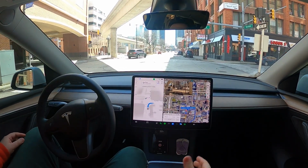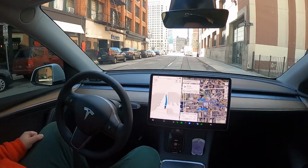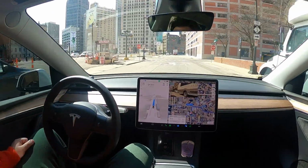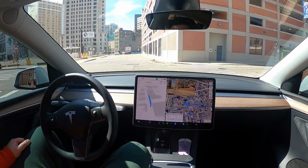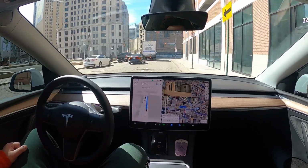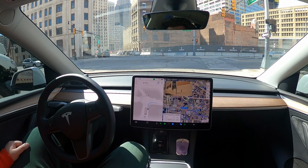So these complex downtown areas are starting to get a lot better. I remember back in the day, a few years ago, it was pretty wild. But again, traffic's pretty light. Okay. Stopped an extra few seconds there, which is fine. I'm okay with that. So it's not creeping up, it's just waiting for the green light.